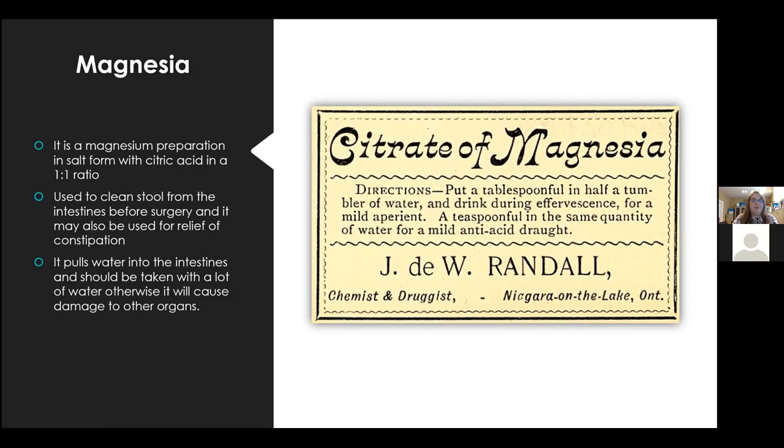This one is a pretty straightforward magnesium preparation in a salt form with the citric acid. So it's a 1-to-1 ratio. It's a pretty easy chemistry mix for an apothecary to make.